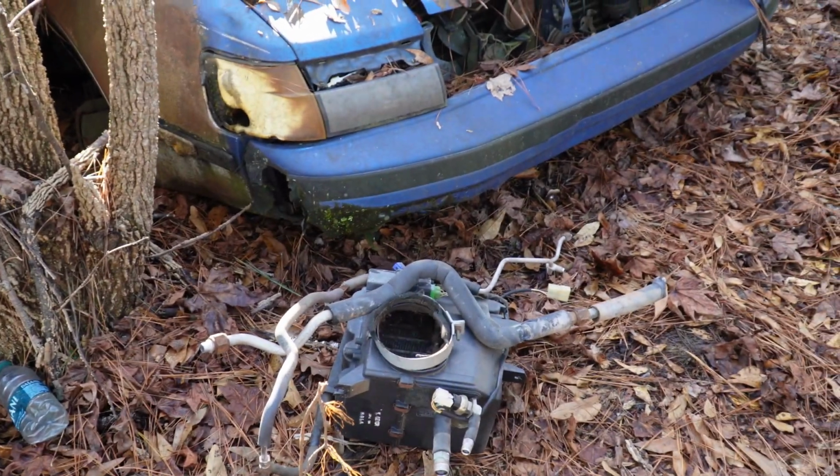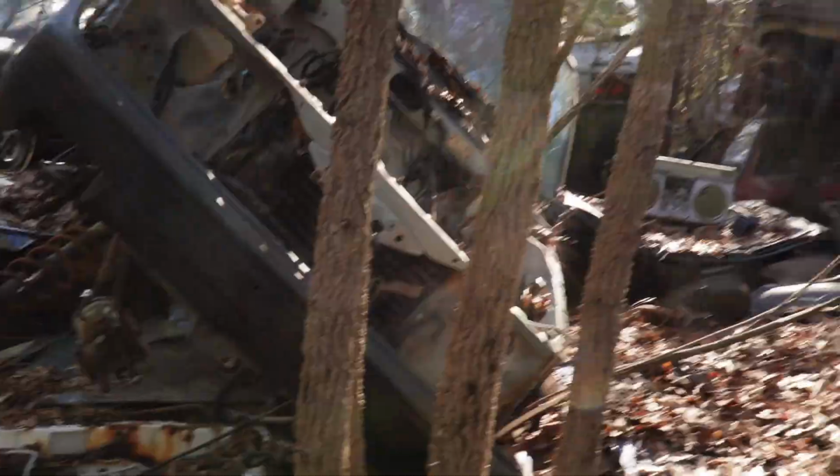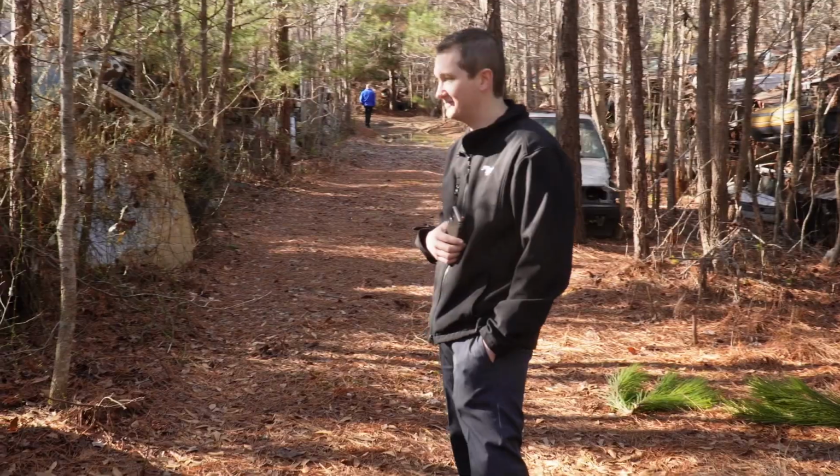So I think I should have a complete air conditioning set now, but I am absolutely exhausted, so I think that might be it. Maybe we'll go walk around a little bit, take a look at some more cars. I got a couple of buddies who are out here now. They were across the street. Now they're over here on the import side.